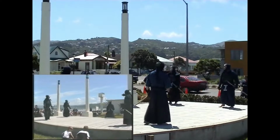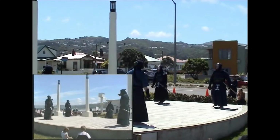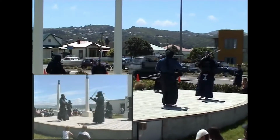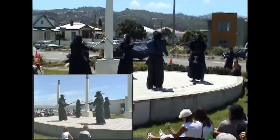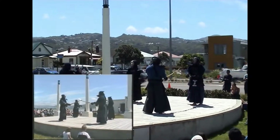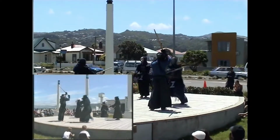So the next technique we're going to be doing is a do. The do cut, it mirrors that part of the body. In the old samurai days, this would be a disemboweling movement. Obviously, OSH regulations mean that it can no longer be so, so we have to settle for just the hit.